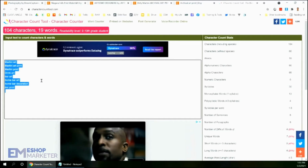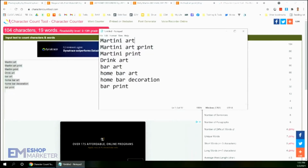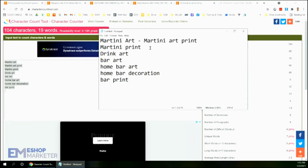Now, personally, how I like to structure my keywords, I just go ahead, capitalize the first word, and then separate them with a dash, okay? It really doesn't matter, okay? You can do it with a dash. You can do it with a forward slash. You can do it with a vertical bar. Whatever looks best.